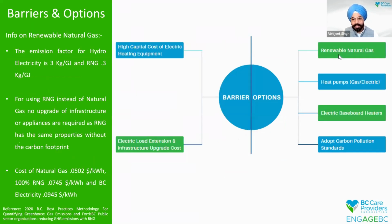So now we see how the CleanBC roadmap tells us to move towards electrification as well as support in reducing GHG emissions. But here are the barriers and options. Now, as you are aware of the CleanBC 2030 roadmap, you might be thinking of what to do next. That we need to figure out together. We don't have a clear straight line drawing which says what to do, but depending on your existing infrastructure, you have some measures and options to work on.